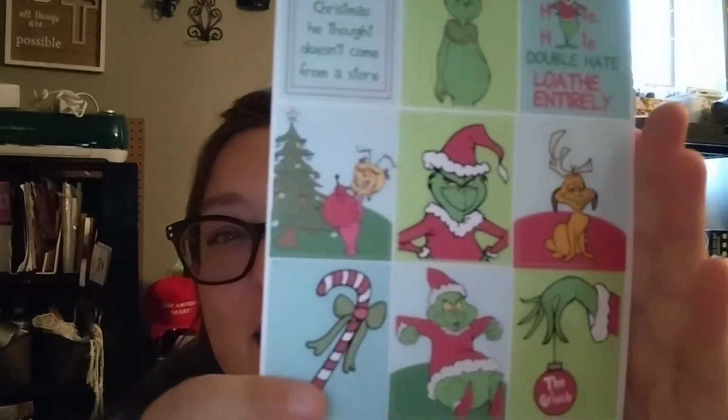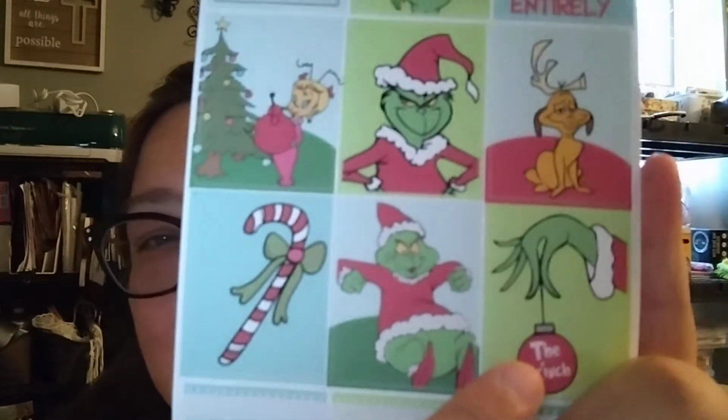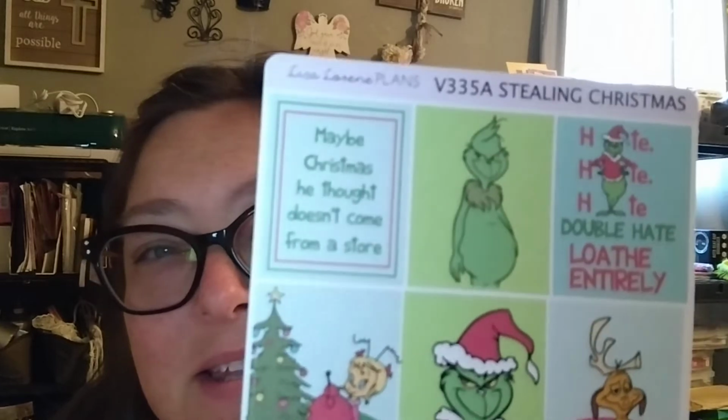And then all of these, look at this. This is him on the bag, the Grinch holding the Christmas ornament, and hate, double hate, literally. And then maybe Christmas he thought doesn't come from a store. It's because they were talking about it. So that is that one. And then that's that one.